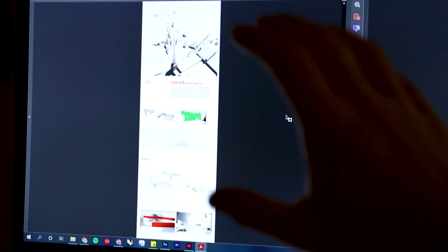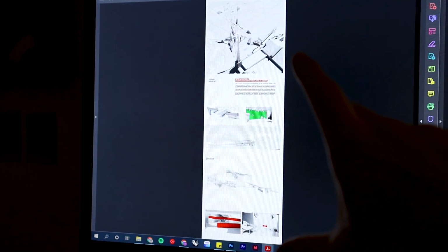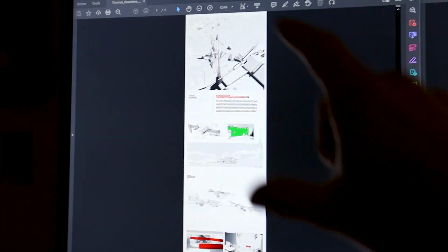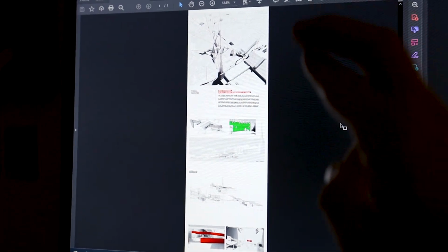So the panels are quite packed out really. There's quite a lot of information on these, which I'm slightly cautious about. But this is just to give you an insight into what is going to be printed, hopefully in time for the degree show, fingers crossed.